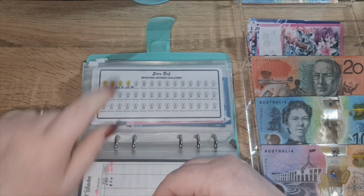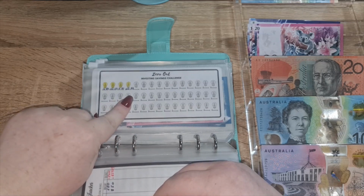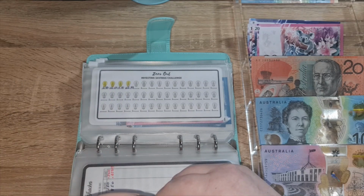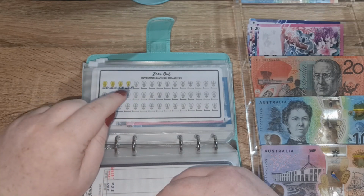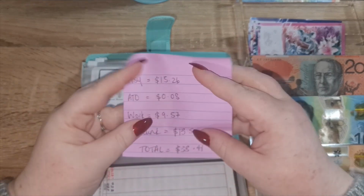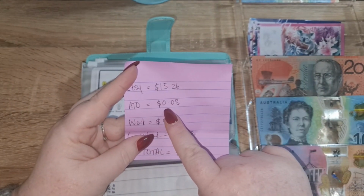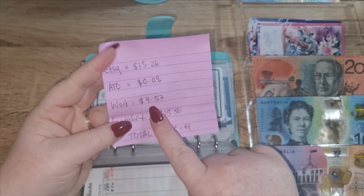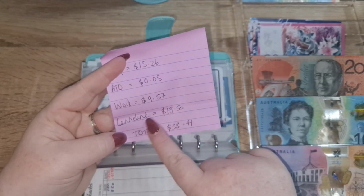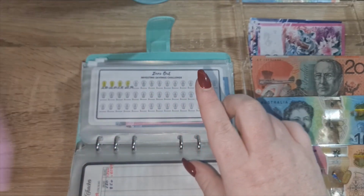So, zero hour investing savings. This is my savings challenge for my investing. What I do is every time any type of income comes into my account, I take away the number before the decimal place and the two after. So for Etsy, it was 15.26. For the ATO, it was 0.08. For work, it was $9.57. For Centrelink, it was $13.50. So in total, we saved $38.41.